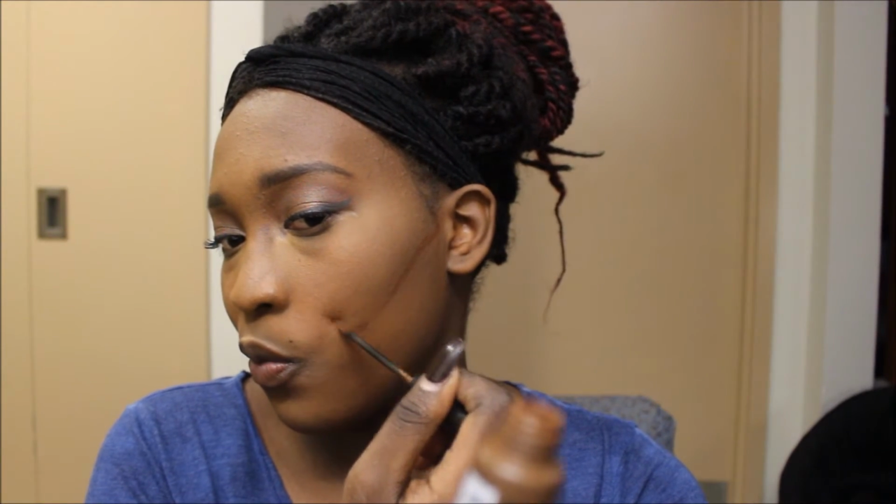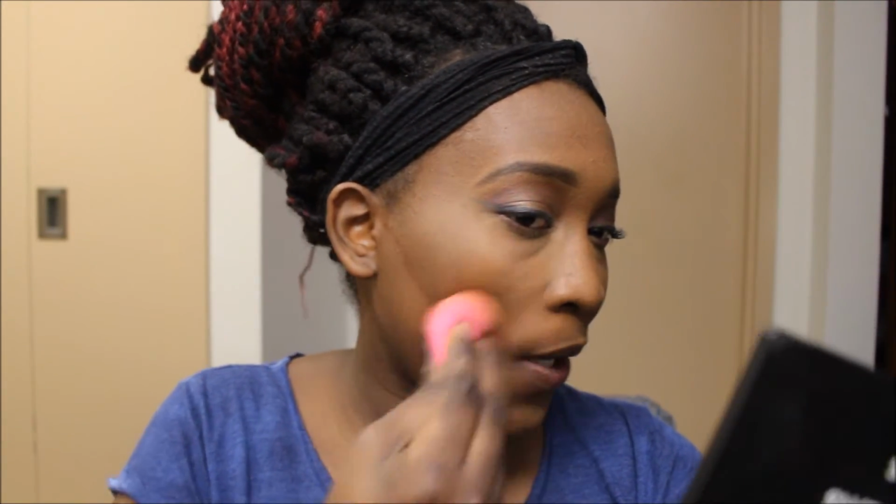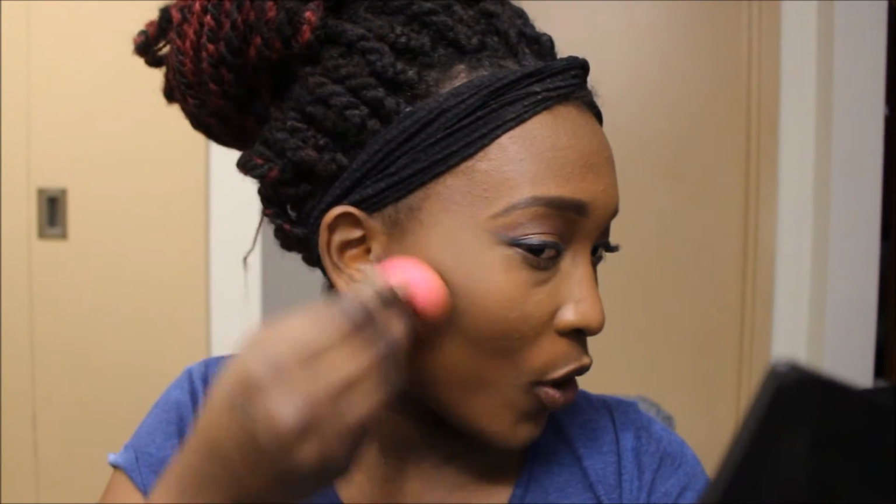Do the same thing. The key to blending this properly is that you're not supposed to blend it downward. You go upward, and this is just gonna make your cheekbone look a little bit more alive. It's just gonna bring them back up. So you just blend it upward in the opposite direction.